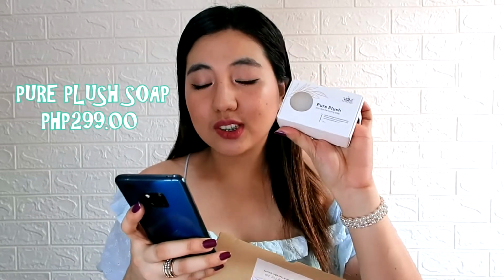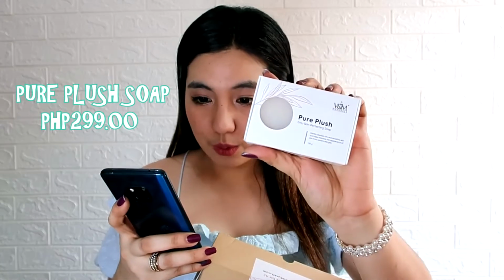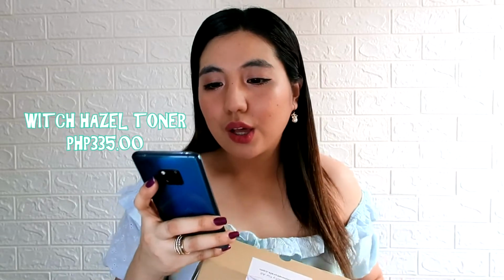Okay, for the Pure Plush, the Emu Skin Perfecting Soap, 135 grams. This is 299 pesos per soap. And the last one, the Witch Hazel Oil Control Toner, which is 100 ml. This costs 335 pesos. Ayan. So, yun yung mga individual prices nila. Kung gusto nyong bilhin is per item or per product, per piece.